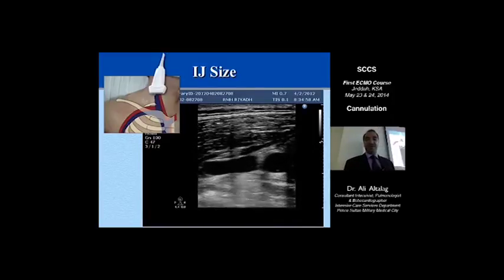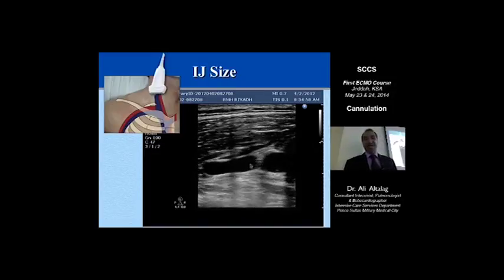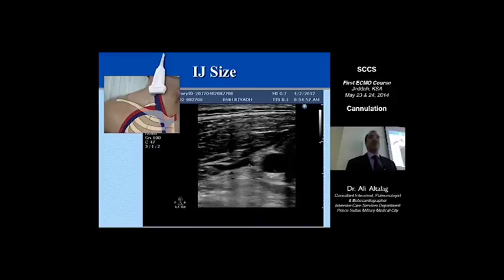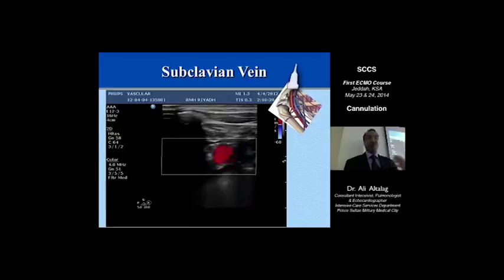So I'm not applying pressure, and you could see that from the fact that there's no compression of the superficial tissues. This patient is very dry, so examining the IJ also will give you a hint of how hydrated the patient is. This patient was on high pressure, and yet his IJ is dilating and collapsing with breathing. So it's really important to do this before you even decide to cannulate.